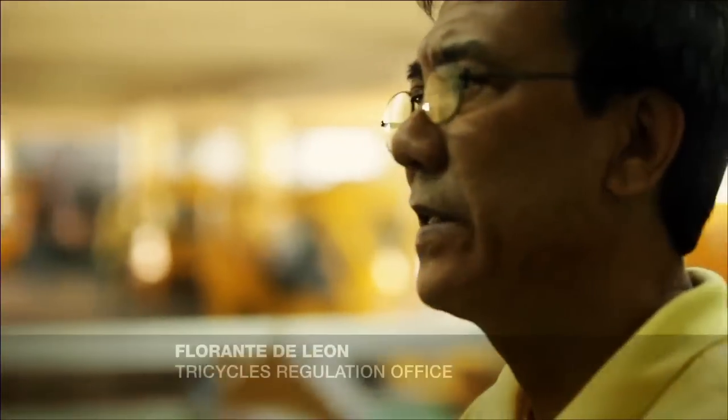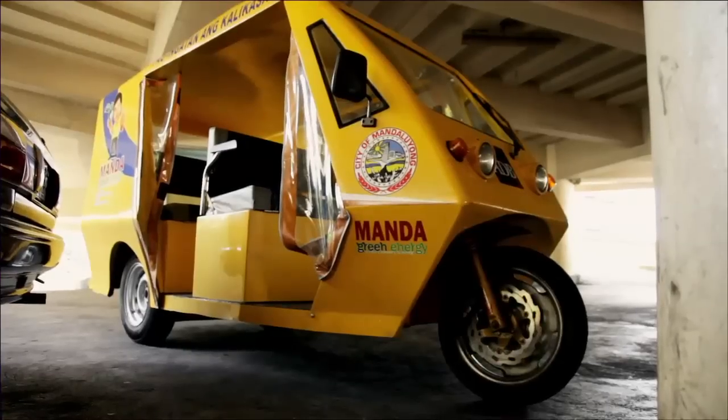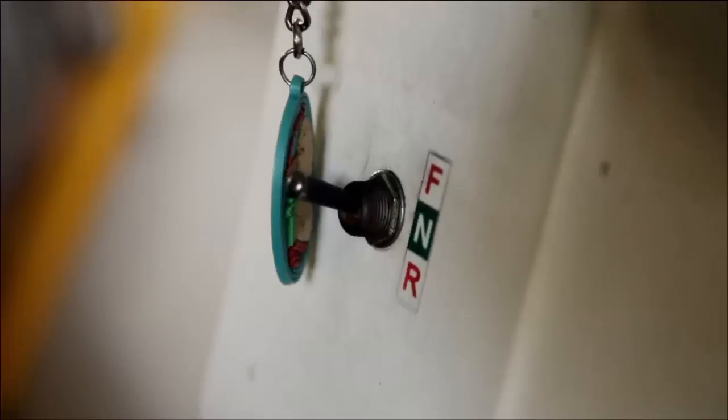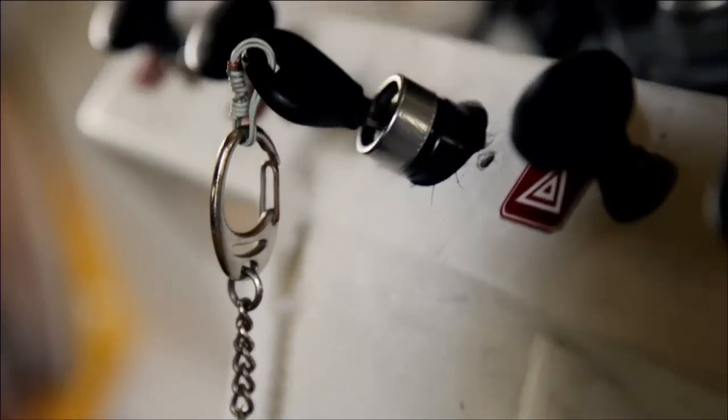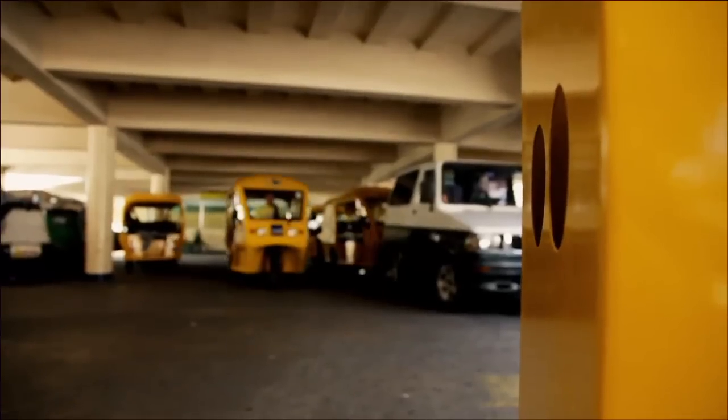So how many tricycles are there in Metro Manila right now? I think we have about 200,000 tricycles here in Metro Manila. What's the benefit of an e-trike over an old traditional tricycle? There are many advantages of this e-trike. First, they don't need gasoline. Second, no pollution, zero emission. As of now, we have 20 e-trikes granted by the ADB.